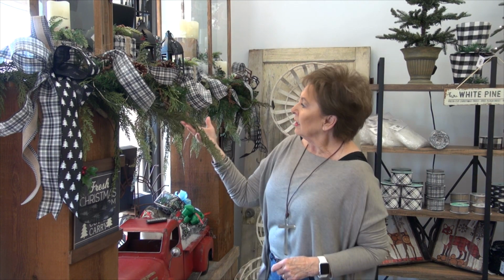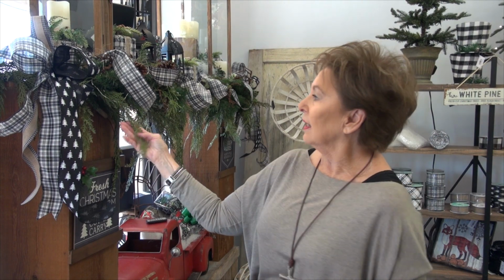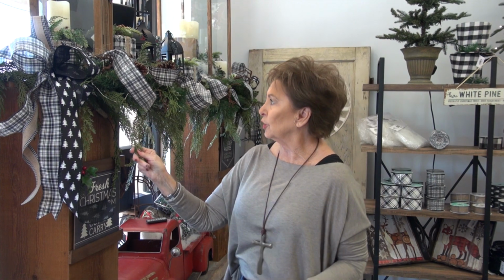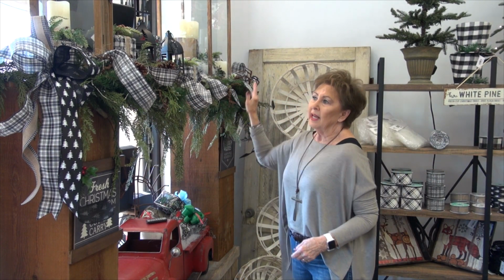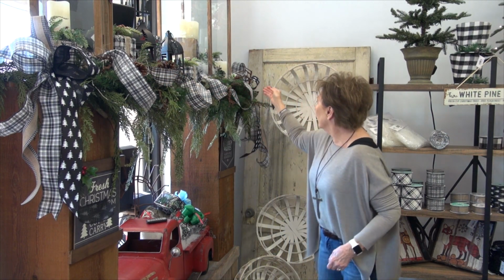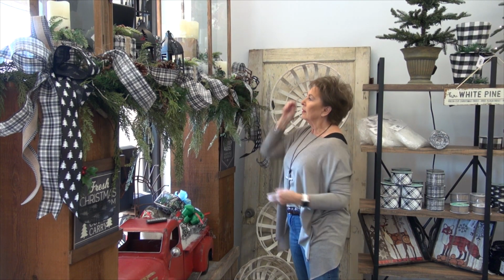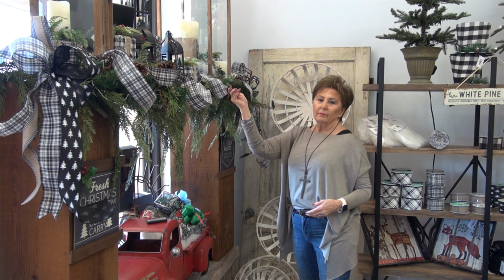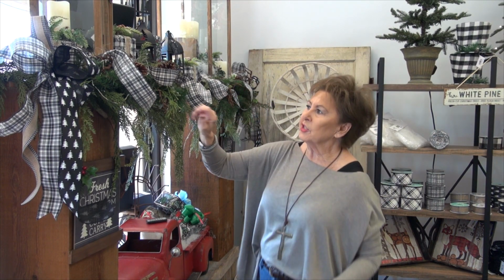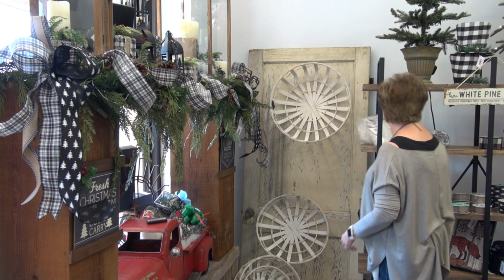The first thing that they used was the cedar garland, and I'll zoom in a little closer in a minute so you can see. But this is a Raz garland. It's cedar, it's made of plastic, but it has a very realistic look to it, and that was just draped across there. And then Rachel added in some individual picks that have pine cones and a little sprig of eucalyptus, and then some little brown stems. And then she used several different ribbons. She made some bows, and then also just kind of draped the ribbon across the mantle.